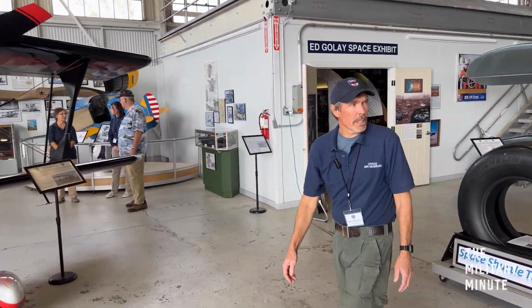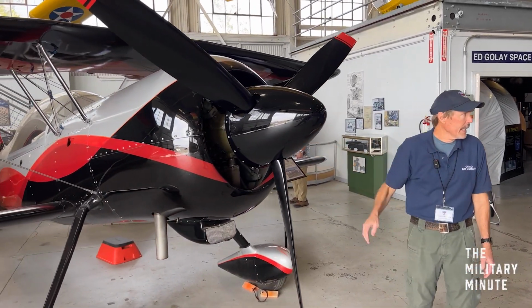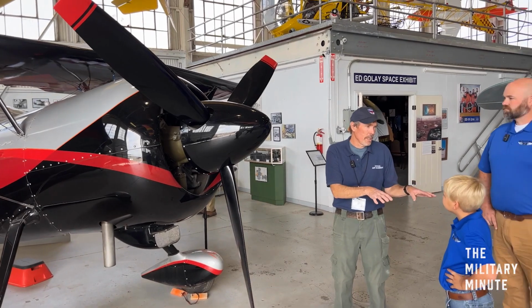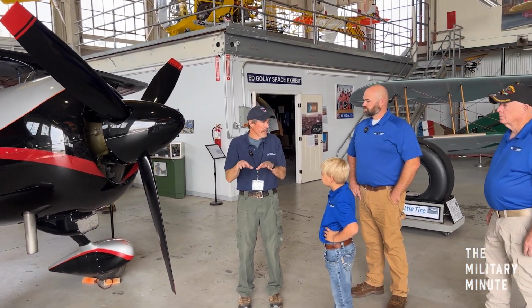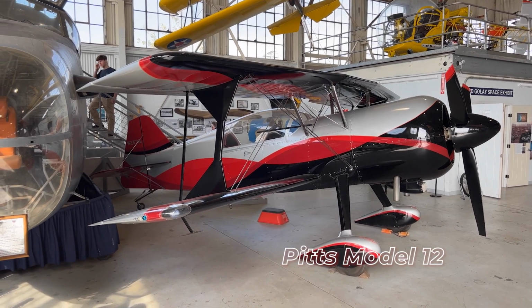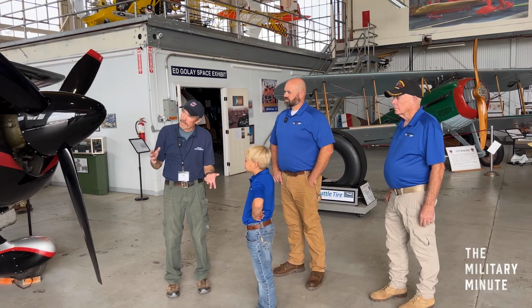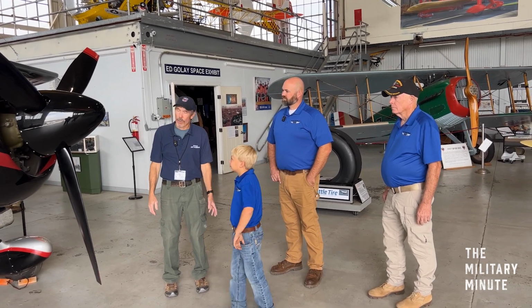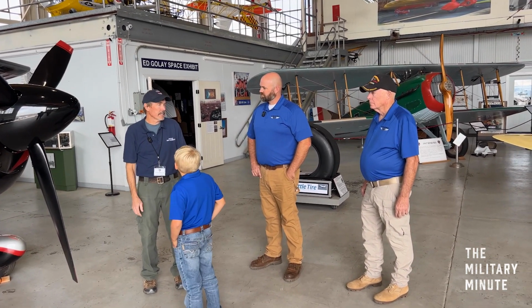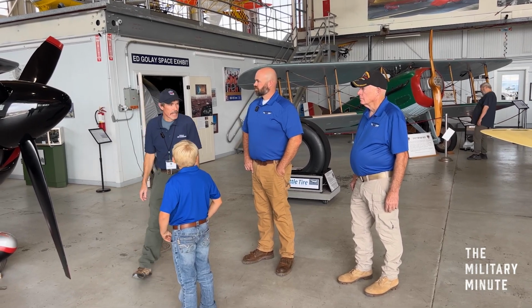And then this is a more modern aircraft. This is a Pitts Model 12. So it's kind of the evolution of aerobatic aircraft, and the whole Pitts line of aircraft. This is the biggest and the baddest of the aerobatic aircraft. It's got a big radial motor in it. It's basically one of the strongest of the Pitts biplanes, and it's often used in aerobatic contests. Wow. I'll take you into the space room.